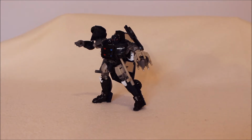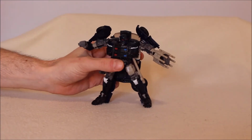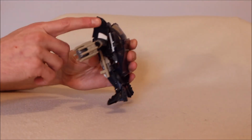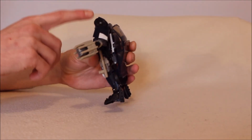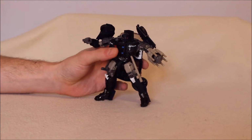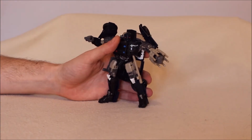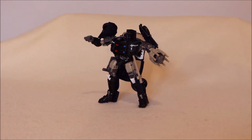Like I said, I've never had a version of Barricade, so I'm really kind of excited to have this guy. For paint apps, right away I'm going to give him a 9. Largely because I think that the white is supposed to be on the arm, and the tires will be facing back. I feel like the kind of beigey gray plastic is probably overused a little bit. Of course, I haven't seen the film. I'm only going on concept art and box art and that sort of stuff, so it's difficult to grade him there. So I'm going to say a 9.